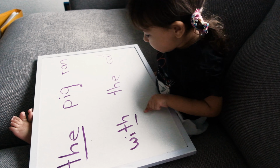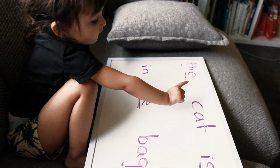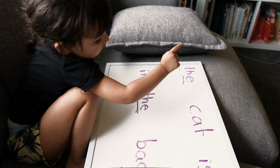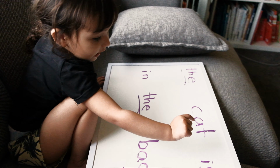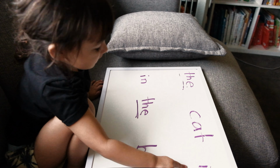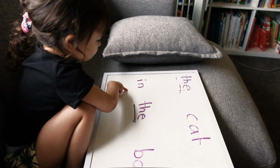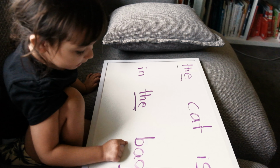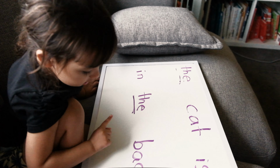Ran with the cat. The cat is in the bag.